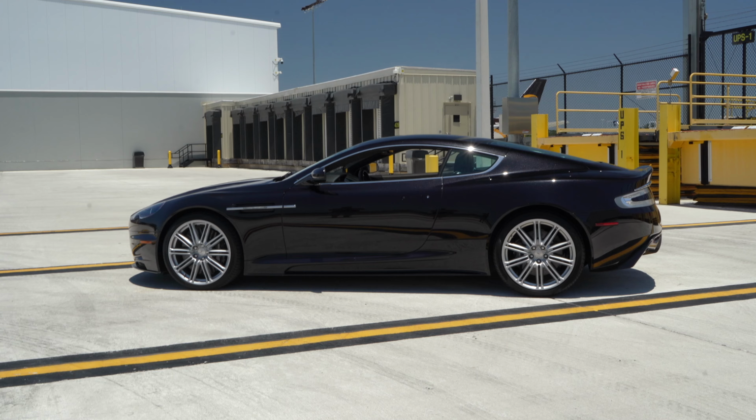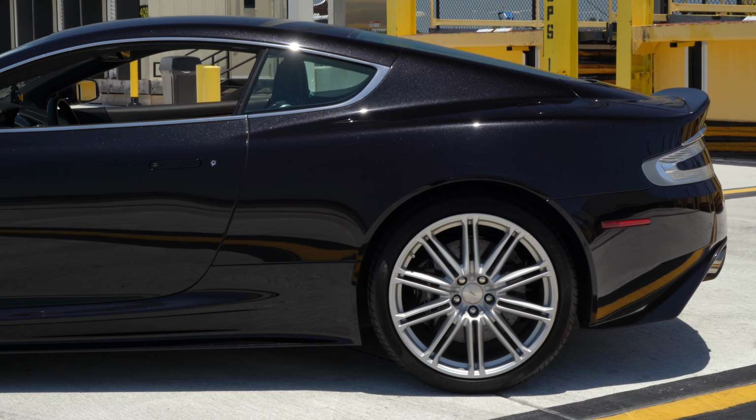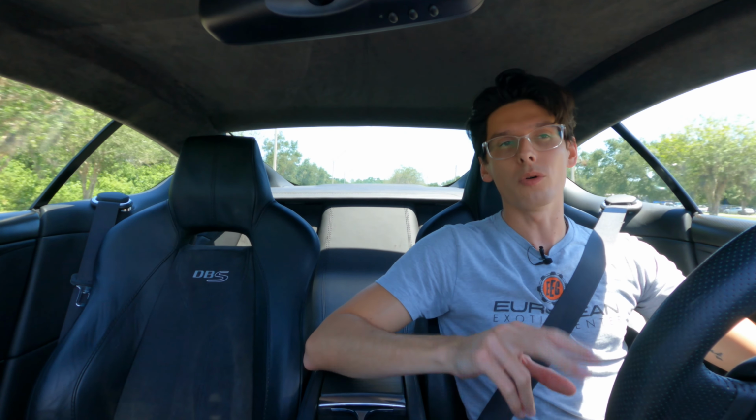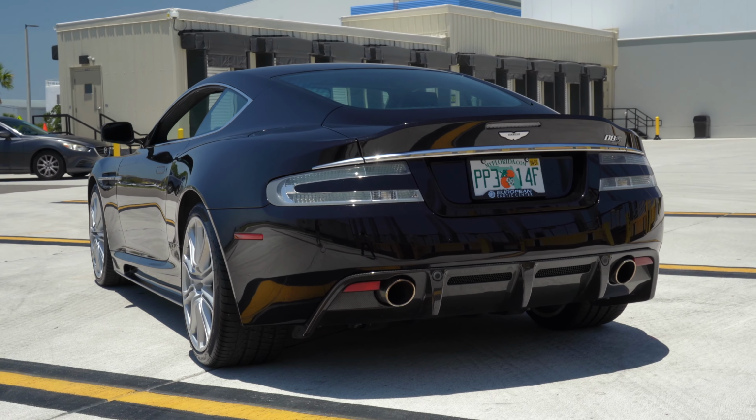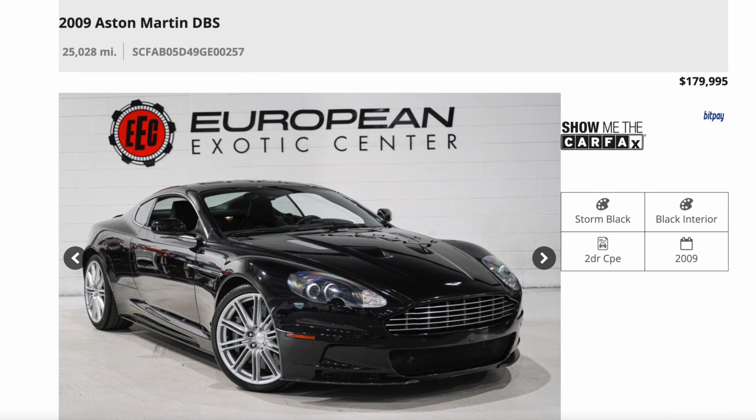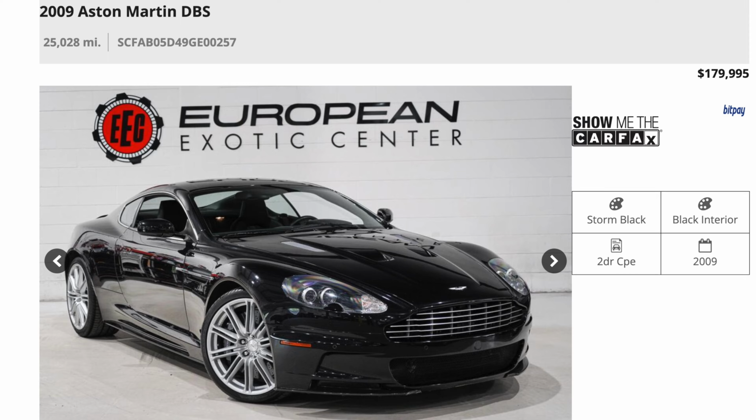So we are working with a 5.9 liter, naturally aspirated V12, 510 brake horsepower. That is, at the time, about 40 horsepower more than the DB9. 0 to 60 in 4.2 seconds. Top speed of only 191. And I say only because the previous Vanquish, which this car sort of replaced, could top out at over 200 miles an hour. This DBS is currently for sale here at European Exotic Center in Tampa, Florida.